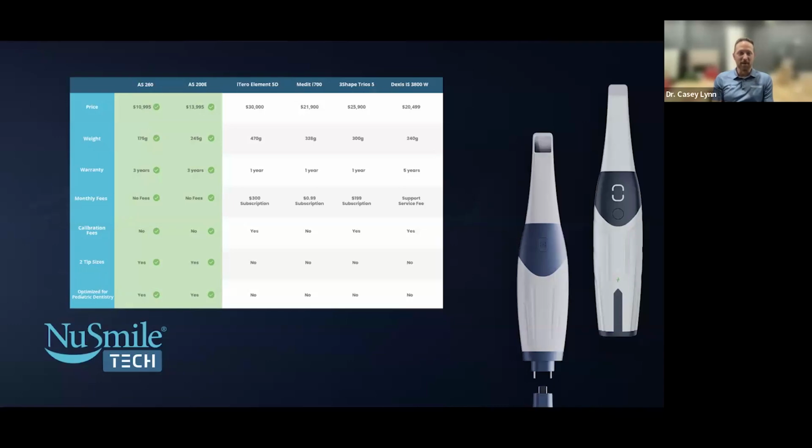Even today, taking that impression at the end of the day, the parents were like, nobody's ever really been able to get in his mouth and do things. We showed it to him, said we're going to take a picture. We did a little example on a model, and then he opened up and we took an impression within a minute. So just those little intangible things that go along to making your day-to-day great, making your patient and parent experience great. It's worth it.